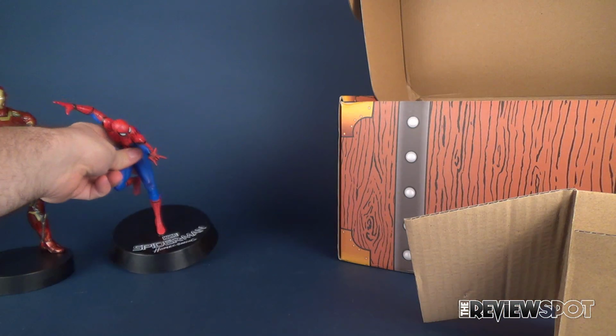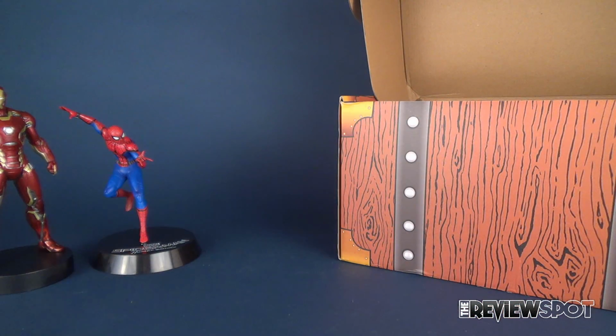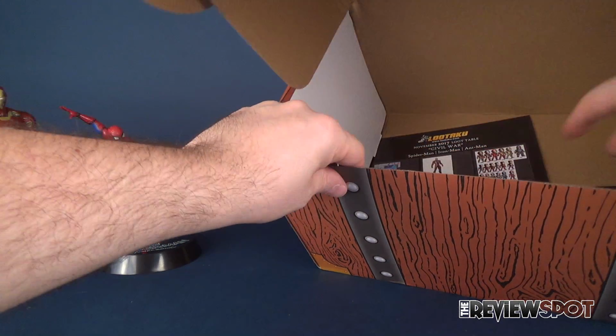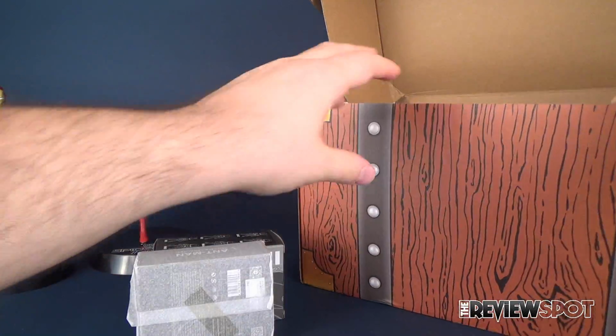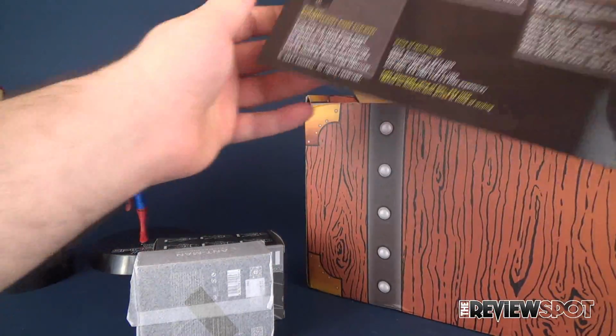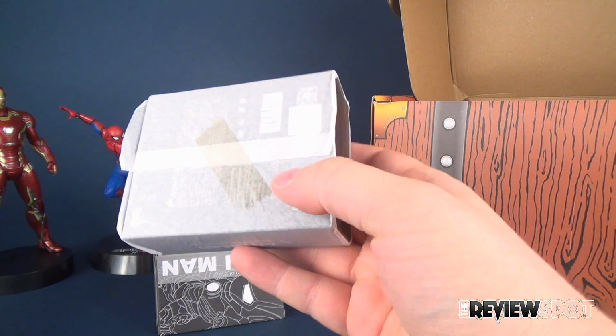But anyways, we'll put that right next to Iron Man there. We've got this extra cardboard. I'm just going to move this out of the way because I'm running out of space on this backdrop. Every time I get one of these Lootaku boxes, I'm always pressed for space. Also can take out one of these, the card here, because we're going to reference that in a second. Let's see what we got.